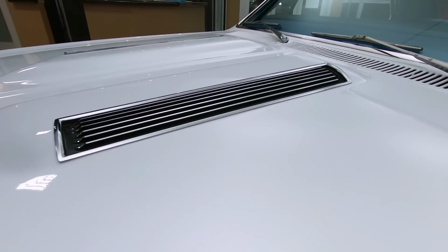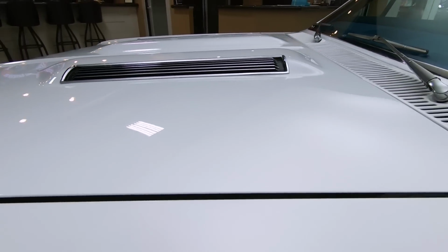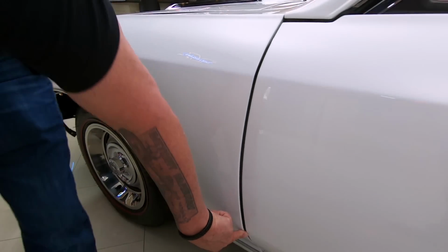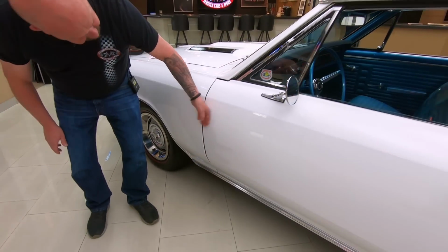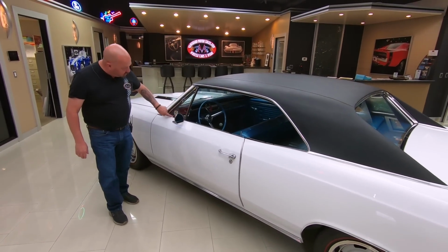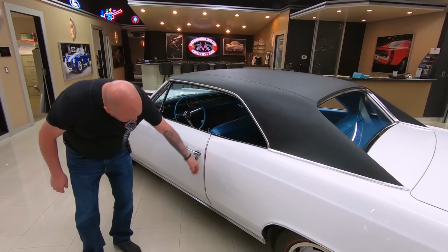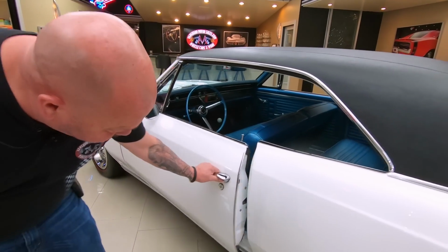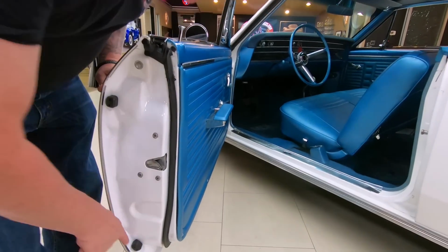Man, she is gorgeous. Look at the way that hood lines up, just gorgeous. Look at the way the door lines up. That body line looks good, the door's lining up good. Vent window's been re-chromed, rubber looks good. The door lines up nice here. We've got that protector on the edge of the door there. The lips are nicely painted.